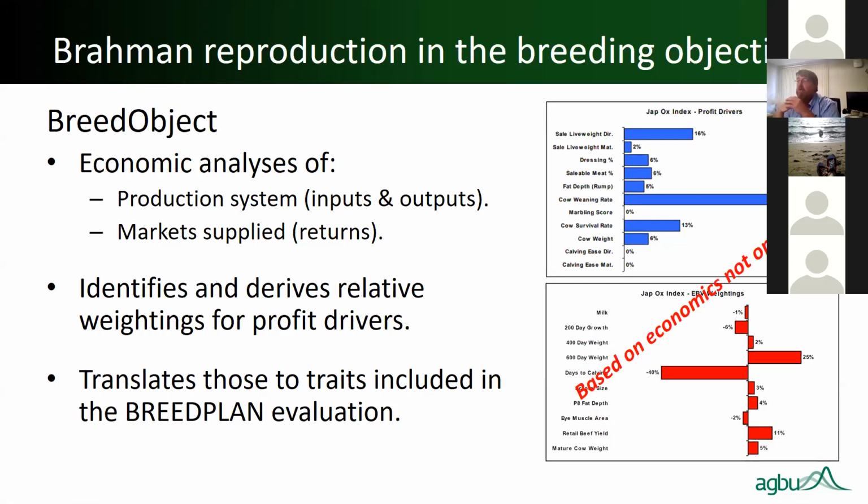And really importantly, this is based on economics. It's not opinion. There's never a stage in this process when we or some faceless men sit around a table and say, I reckon days to calving needs a 40% weighting. It's all based on really hard economic information.